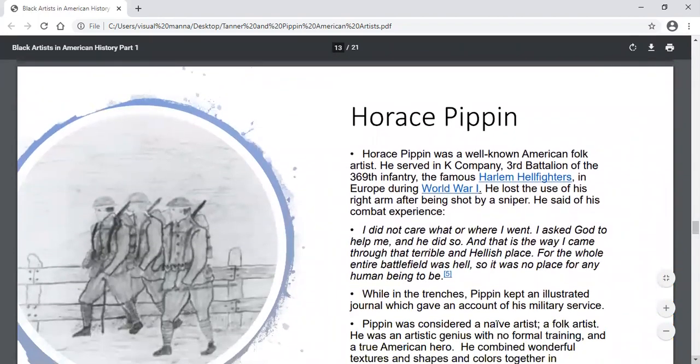Now, another great hero, an American artist, is very important, is Horace Pippin. And Horace Pippin was a well known American folk artist. He served in K Company, 3rd Battalion of the 369th Infantry, the famous Harlem Hellfighters in Europe in World War I. He lost the use of his right arm after being shot by a sniper.